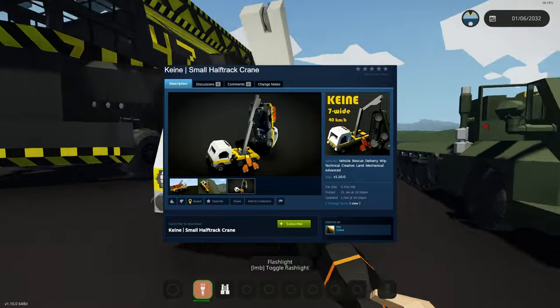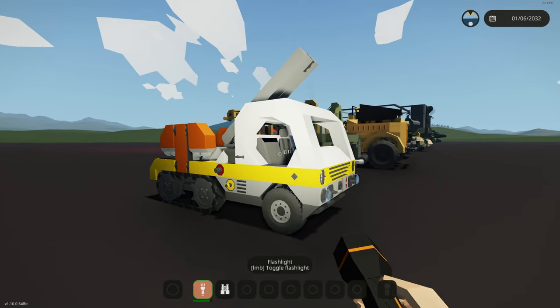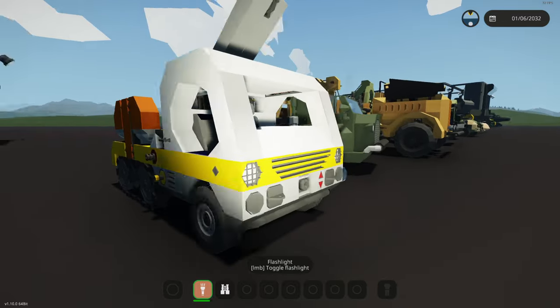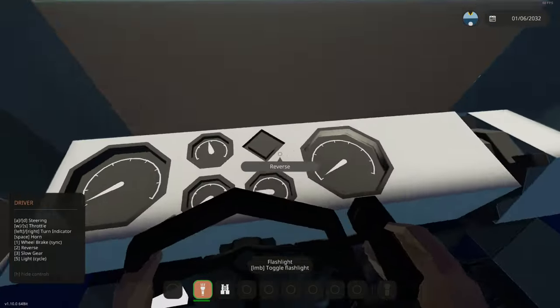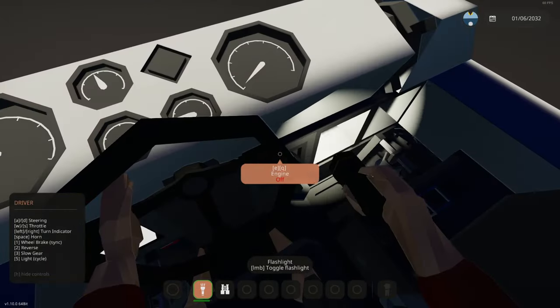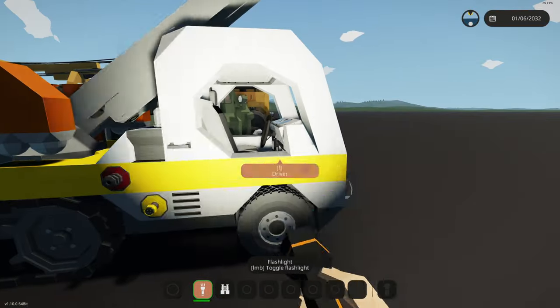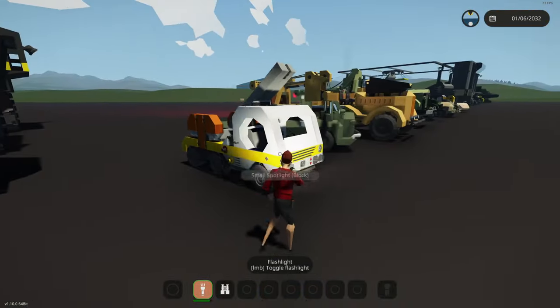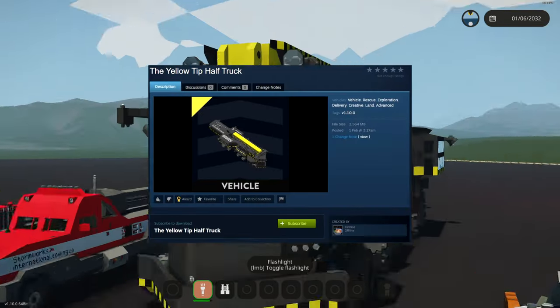It looks a little bit like a K-van or a K-car from Japan, and it's tiny. It's really, really small. But I really like the little diddliness of it. It's quite cool. We've obviously got all of our dials right here that we need. We have our brakes, we have our engine, and yeah, overall, just really nice. It's kind of crazy that there's an engine in that. It's really small.